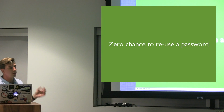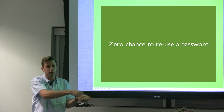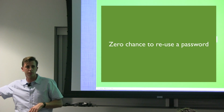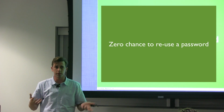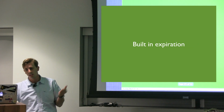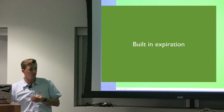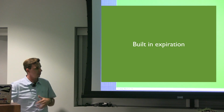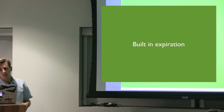There's no password. It's gone. There's zero chance to reuse a password, because you can't use a password on this site that you use on some other site, where maybe some hacker gets in because it was plain text and is able to get into all your other sites because you use the same password. There's zero chance for that now. You're not using a password, so you can't reuse it. There's built-in expiration because these shortcodes change, and you've got to get the shortcode in 2 minutes, and you can adjust that value as well. There's an environment variable you can adjust, if you want to give them only 30 seconds, or 10 minutes, or an hour.